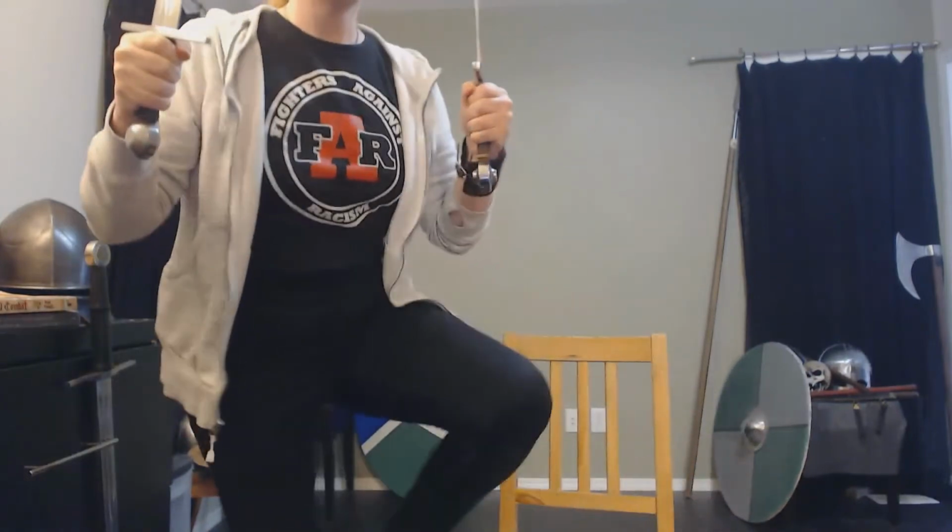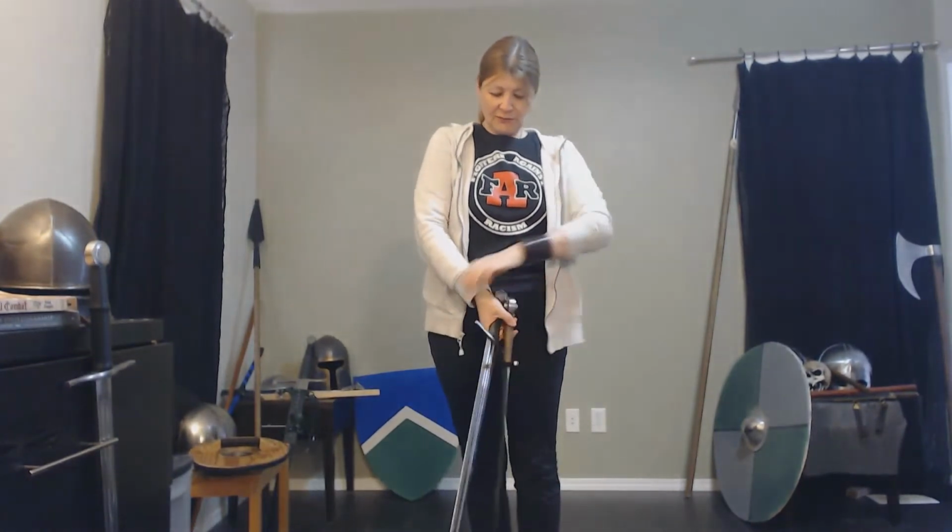A few things. So let's move the chair. Get the chair out of the way. Step back. There we go. Now we're in position so that we can do some sword fighting.